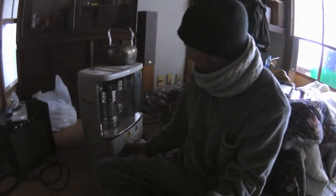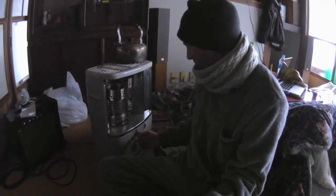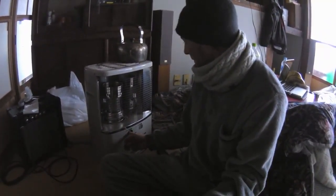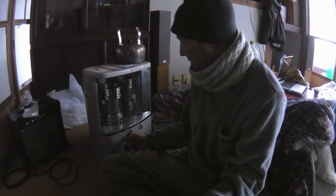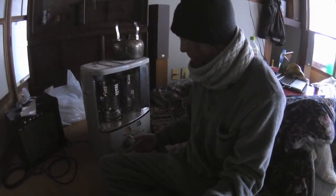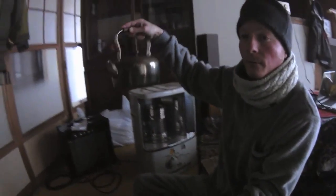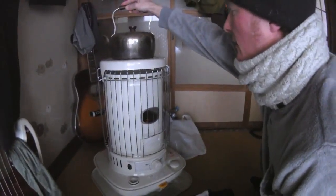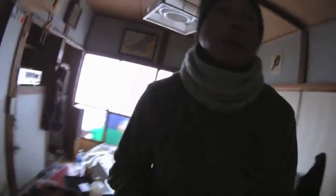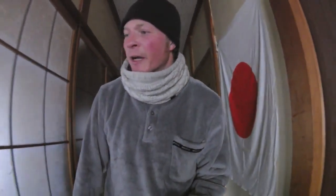Then over to this one. Crank that one round. Whack that on. This isn't as strong, so once this one's up to heat, this is the one I use. Leave that on. I'll put the kettle over on here, because that'll probably do my second cup of tea and my vitamin C pill. God, it's cold. Cold morning.